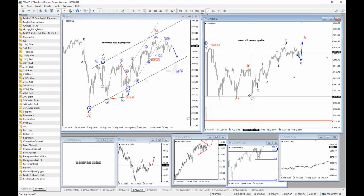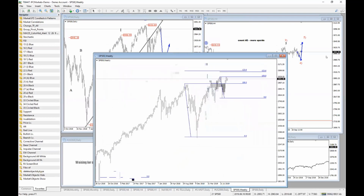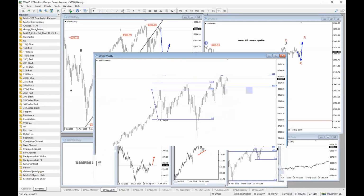Do you have any numbers where wave 5 could terminate? Yes, I will give you my number. I had a plan to record a quick video today, so I will just give you an idea of what I'm looking at. Always for the last year or so, if not more, when the market declined and turned to the upside and broke to a new high, it stopped at 23.6%.